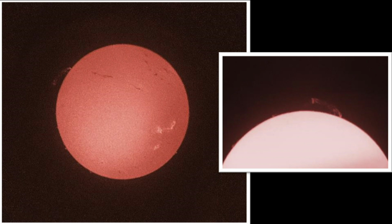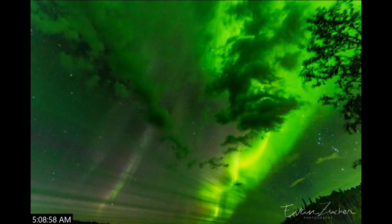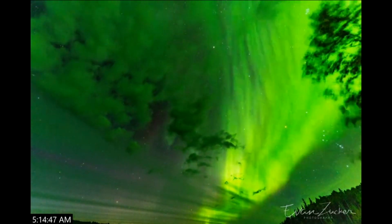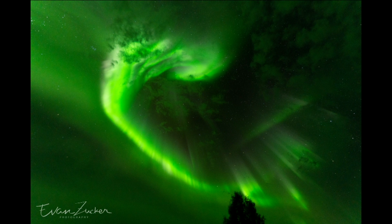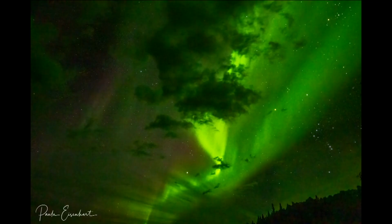And here we have our sun from September 11. The sun was very active in mid-September and actually produced some incredible aurora. This video is from Evan Zucker, and him and his wife actually took a trip from San Diego all the way up to Alberta, Canada to get these shots. And that's from Paula, just beautiful images.